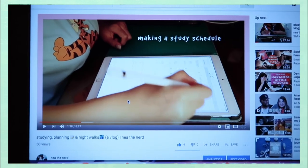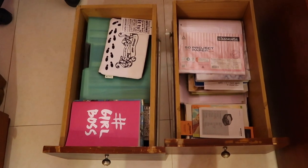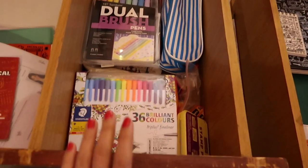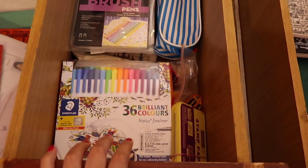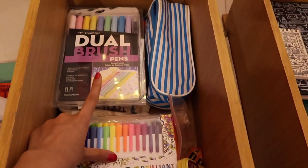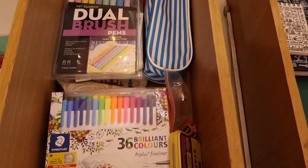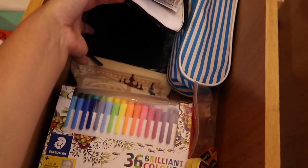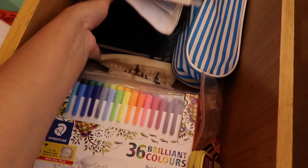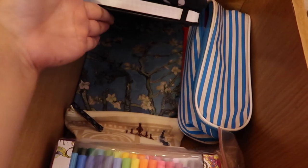My video is finally up. I'm going to be organizing these drawers now. So I put my stationery in this drawer. There's just my fine liners, my pastel dual brush markers, and crayons and stuff like that. And I also put my two journals in here. There's one classic notebook, and there's the other blue journal.